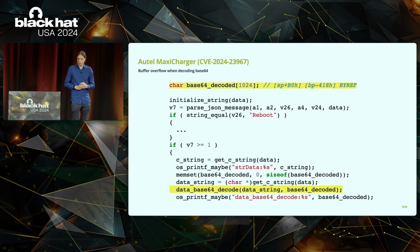And in this specific message, we really don't know what it is for because we don't have any actual example of this message. But it receives some data that it base64 decodes into a stack buffer of a fixed size without verifying the length. In this case, it's 1024 bytes, and it just decodes it without any checks.